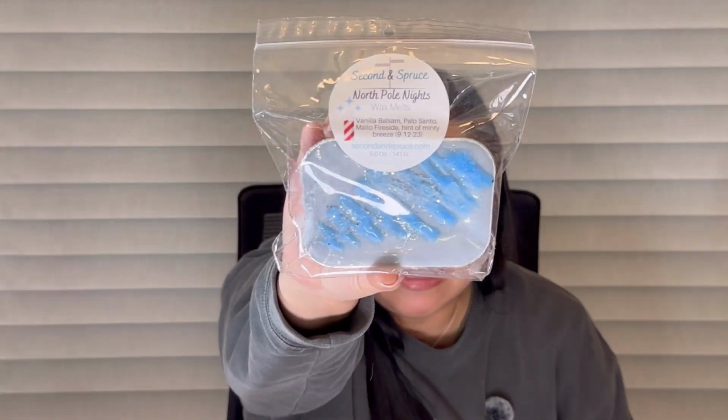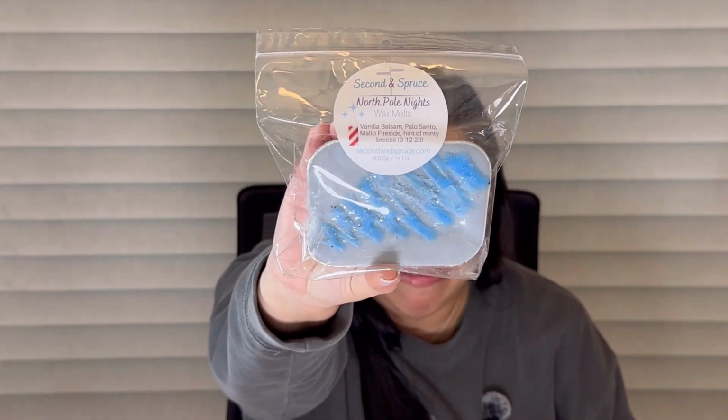All right, next I pulled North Pole Nights, Vanilla Balsam, Palo Santo, Mallow Fireside, and a hint of Minty Breeze. You guys, this is one of my favorites. I have to smell it. It's so good. Oh my goodness. You get all of the notes. She blends it so beautifully, and I cannot wait to warm that. So excited for it. I think that's all of the mini loaves.